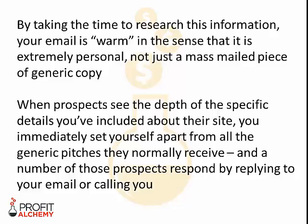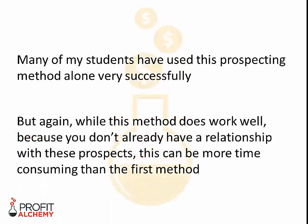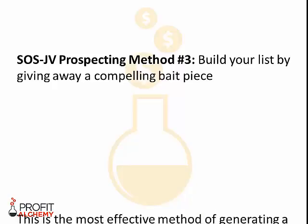And that means that a number of those prospects then respond by replying to your email or by calling you. Now, many of my students have used this prospecting method alone very successfully to create 6- and 7-figure joint venture brokering businesses. But again, while this method does work well, because you don't already have a relationship with these prospects, it means that you have to do a little bit more prospecting, and that can take more time than the first method. So method number 3 is to build your list by giving away a compelling bait piece.